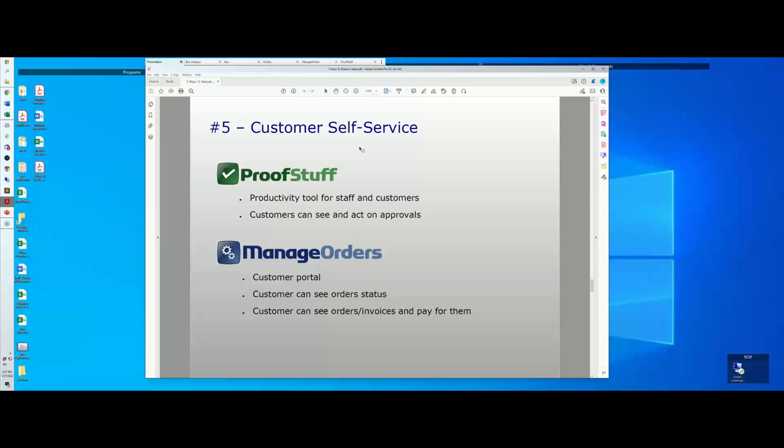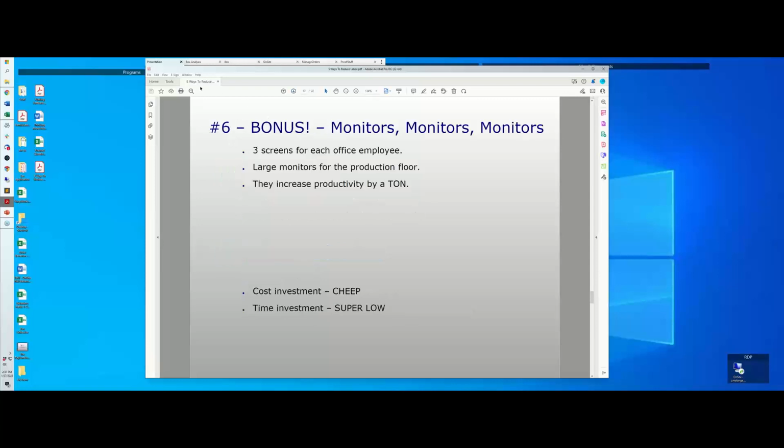I'm going to let those pile up, and I'm going to give you my bonus number 6, my bonus way to reduce labor in your business, and that is monitors, monitors, monitors. And that's that simple. Anybody in your company, first of all, computer monitors are cheap these days. They're awesome. They're big. And I recommend every office employee, I put 3 here. Actually, that's my preferred, 3 monitors for each office employee. But 2 is better than 1. I also recommend you put large monitors on your production floor.